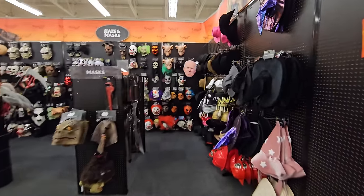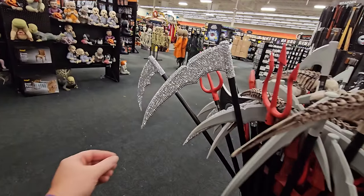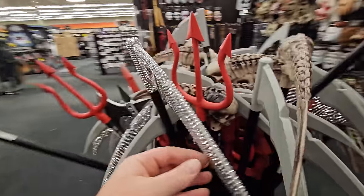All right, let's come over and see if there are any masks that I haven't seen. Wait a minute, what the heck? I haven't seen these before. It's a completely blinged out scythe.